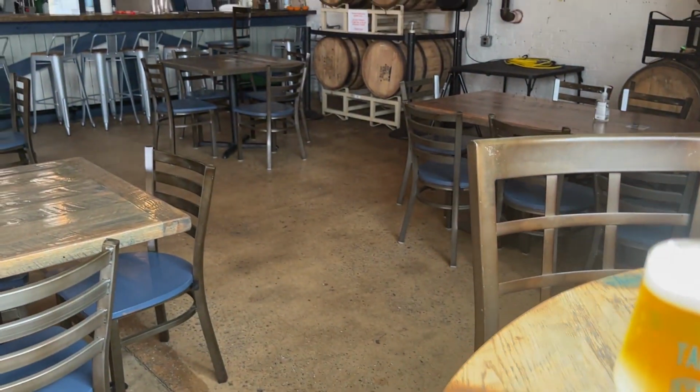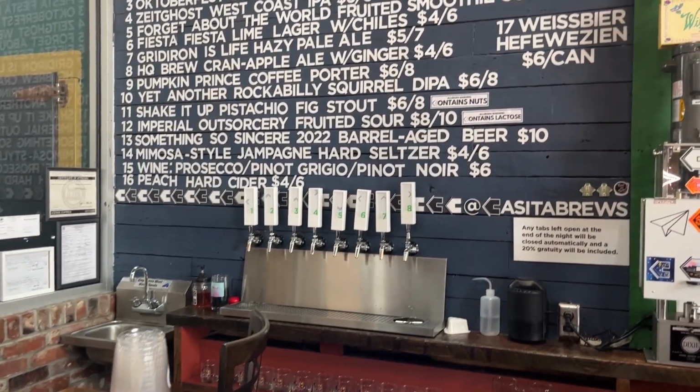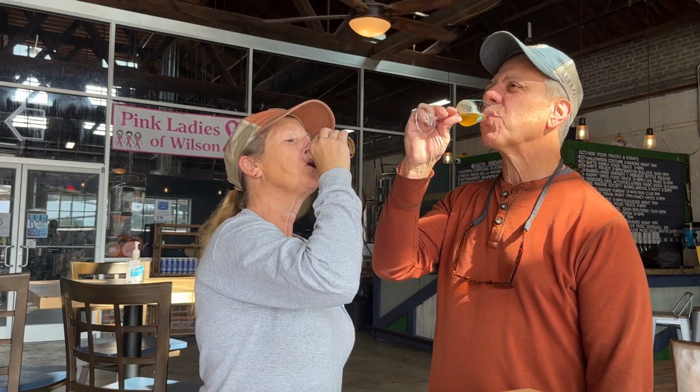Really nice tasting room. It's spacious. Staff was excellent. There's outdoor seating. There's a great big seating area out on the side. Outside as well, yeah. They have disc golf holes. And just really, it's a superb brewery, and this, to be honest, by itself would be a reason to go to Wilson.